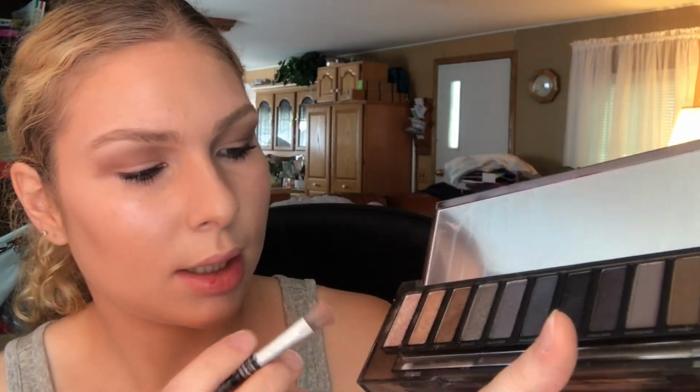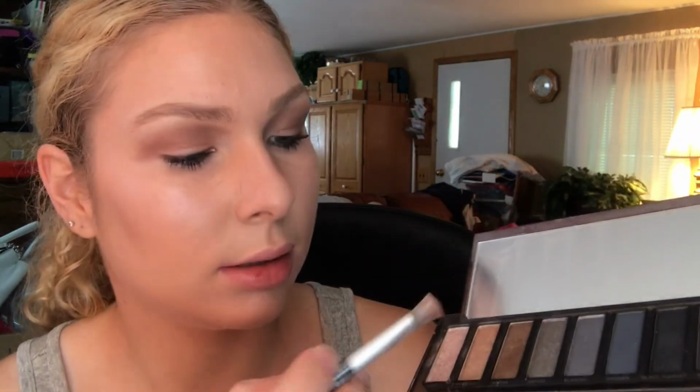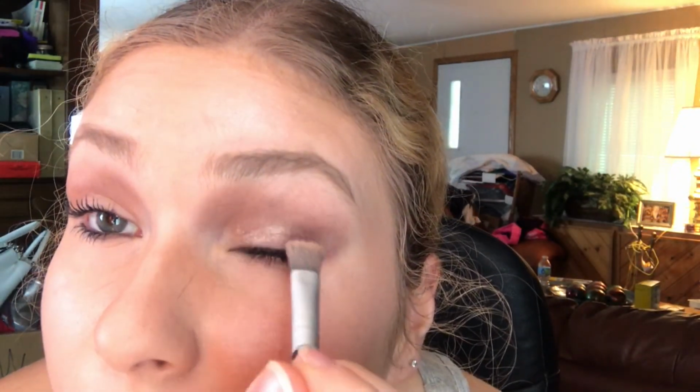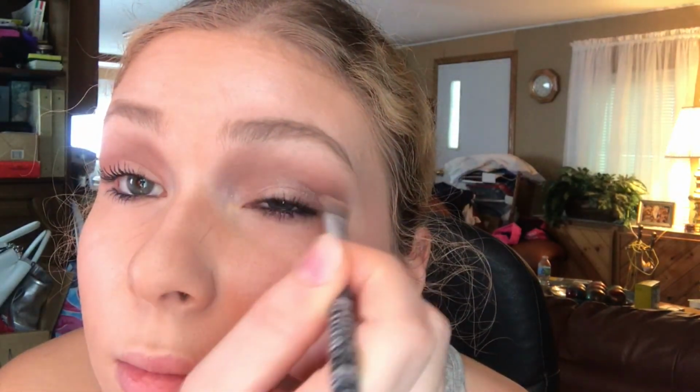And then I'm gonna take this brush. No idea where I got these or what it's called, but yeah. I'm going to come in here and I'm going to go for the shade called High, one of the lightest ones. I'm going to pack this onto my lid. Pack it on there. Pack it onto my lid up until the crease.